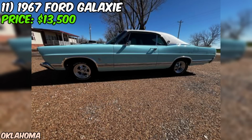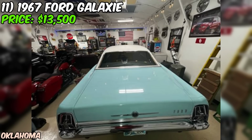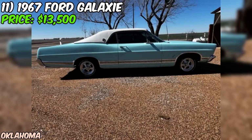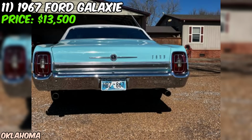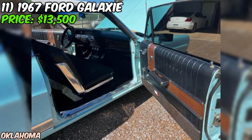And the frost turquoise color with a white vinyl top? It's like a time capsule straight out of the 60s. But the real story here is the work that's gone into this car. The seller has rebuilt the 390 engine, C6 automatic transmission, suspension, and front end. They've even added an aluminum radiator and electric cooling fan to keep things running smoothly. And with new front disc brakes and dual exhaust, this Galaxy is ready to stop and go with the best of them. The seller has also added some modern touches, like new shocks with air shocks on the rear and new tires and Gregor wheels. But don't worry, purists, the original tires and hubcaps come with the car, so you can switch back to that classic look whenever you want.